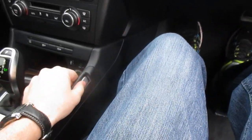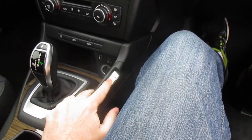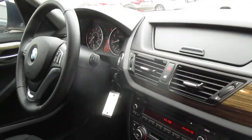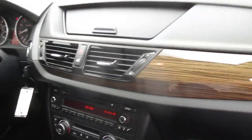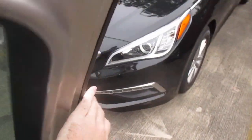Anyways, overall impressions of this car, I think BMW actually did a very, very awesome job just creating their new small wagon, SUV, utility vehicle, whatever you want to call it. Good job, BMW.